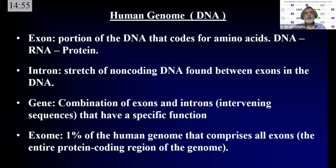So let's also refresh our memory about human genome and DNA. Again, this is a revision. All of you really know of it. An exon is a portion of the DNA that codes for amino acids. So from DNA, the message goes to RNA and then protein production occurs. And it's the sequence of amino acids in the protein that determines what the output is. An intron is a stretch of non-coding DNA found between exons, and these intervening sequences can be really long. And a gene is a combination of exons and introns that have a specific function. So that is how a gene is formed.